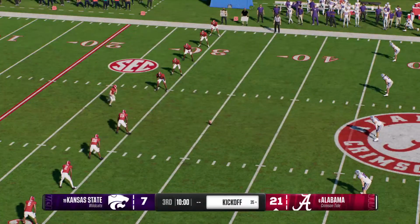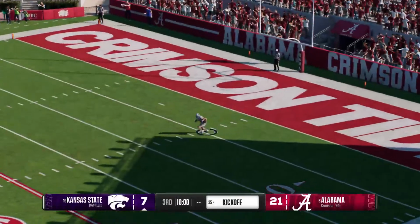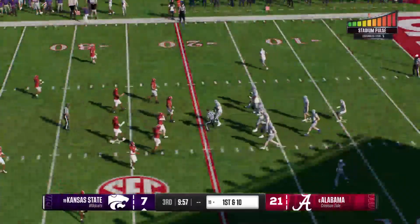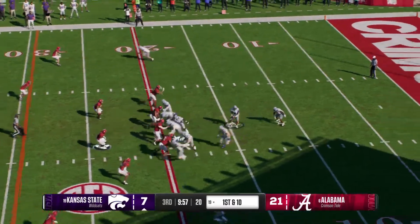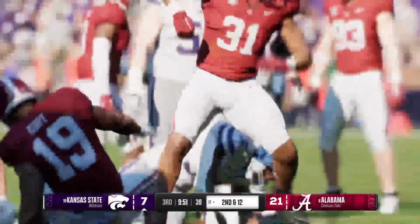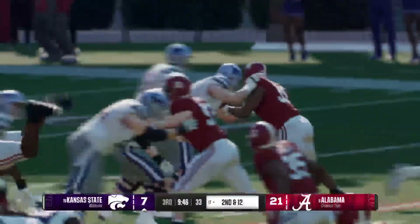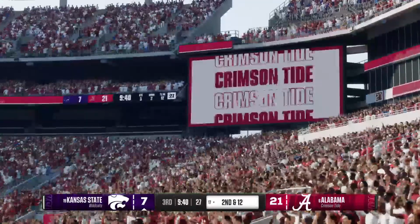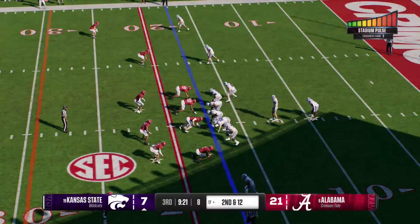Alabama ready to put a boot to it to start the second half. He'll start the return inside his 5. Really disciplined job by the coverage unit to get down there and make the stop at the 19. K-State has the ball back and the Power Cat offense returns to the field. He's knocked down in the backfield. He'll lose a couple. I love this linebacker because he's able to dissect what's happening in front of him, and he reacts downhill, uses his speed to get to the line of scrimmage and create the negative play. After getting knocked back to open this drive, it's 2nd and 12.